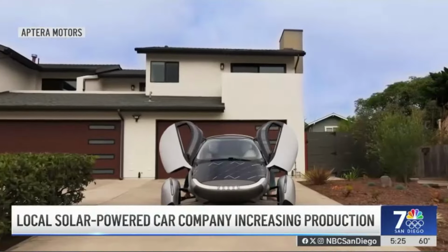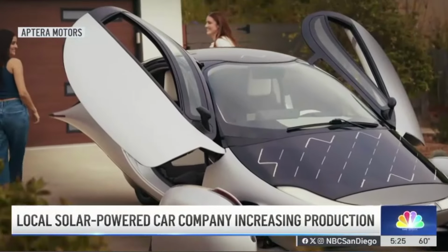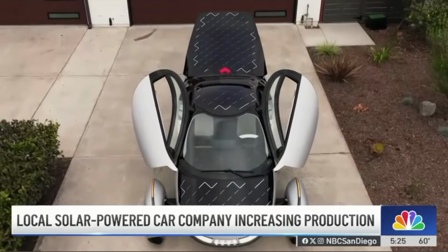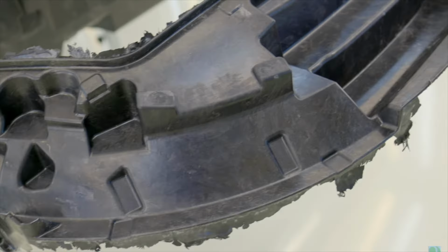As long as it's outside, it's charging. You can get up to 40 miles a day in Southern California with the free power from the sun. And if you only drive 30 miles a day, then you never need to plug it in. From Carlsbad, Brooke Martell, NBC7. The CEO of Aptera Motors says the goal is to start getting these vehicles out on the road in 2026. In the future, the company says there will be different models varying in price depending on range.